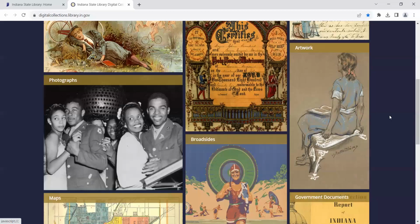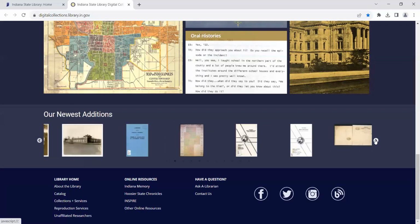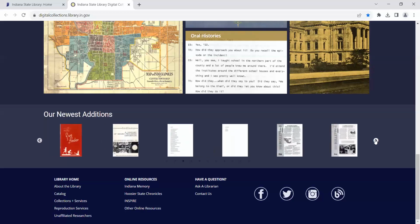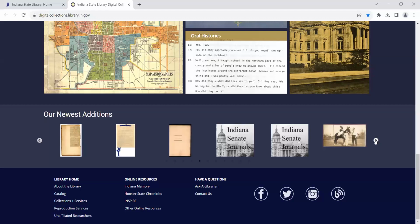Down at the bottom, these are our newest additions, and trust me, these are not all of our newest additions. These are just highlights from things that we have added to the collection. I know that we've added a lot more than just what you see right here, and you can scroll across, and it gives you an idea of some of the things that we're adding, so you can get an idea of what things we added recently, and it helps spark curiosity. It's like, wow, what is that, or what is that?